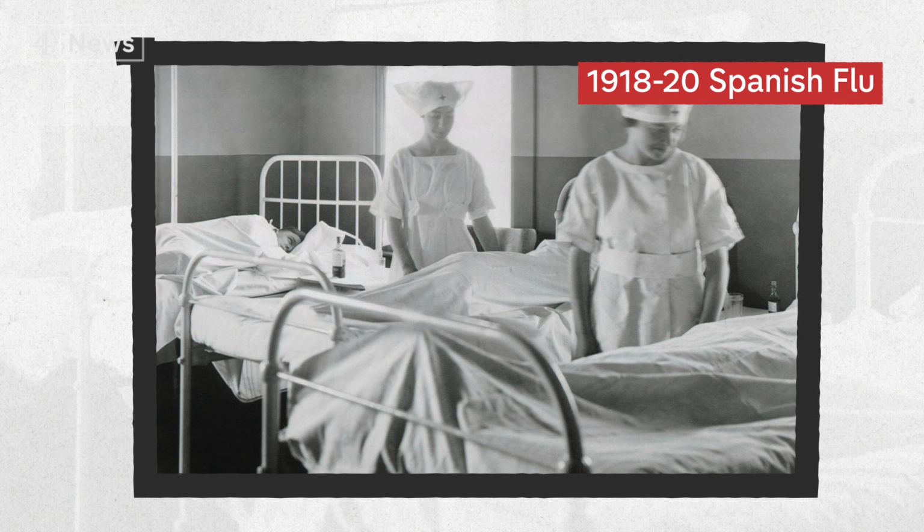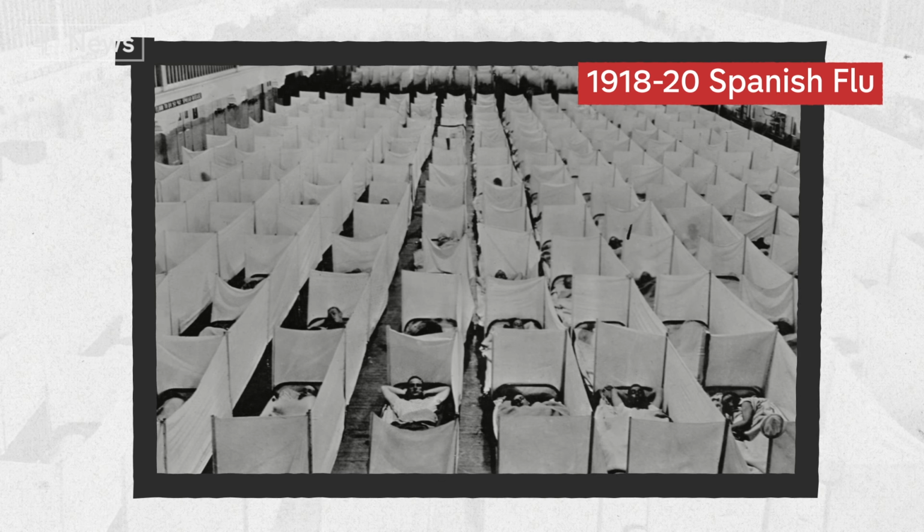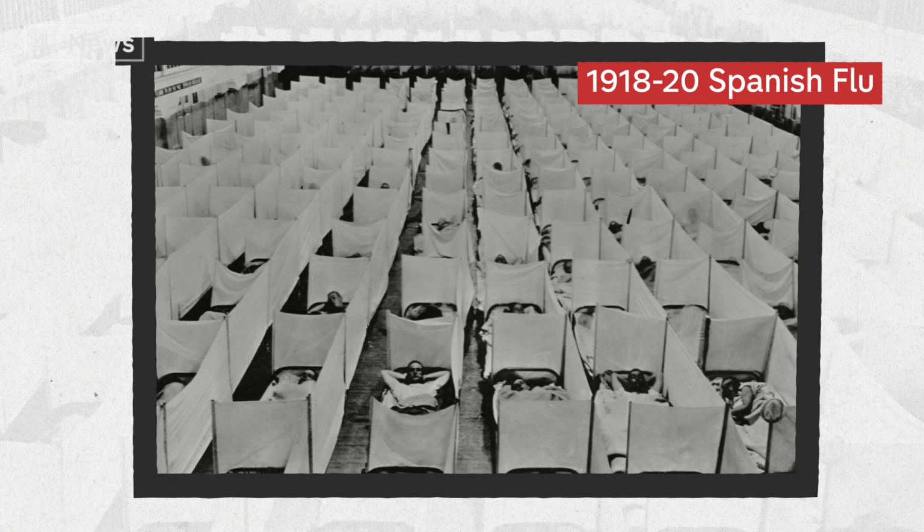That deadly influenza is thought to have infected between a quarter and a third of the world's population at the time. And the global death toll is still disputed to this day, with it ranging from 17 million dead to 50 million to even 100 million deaths worldwide.